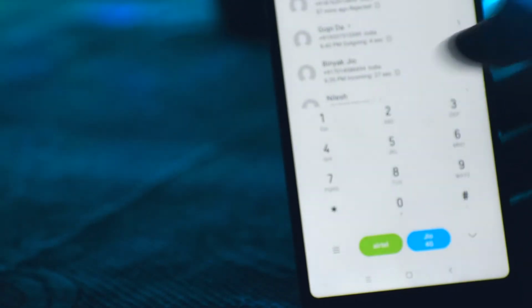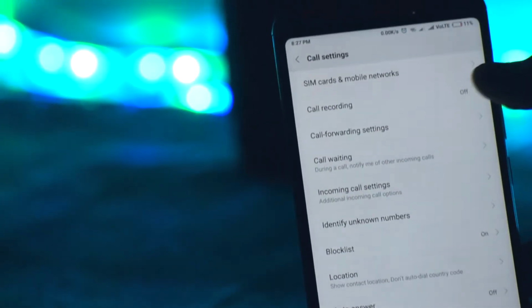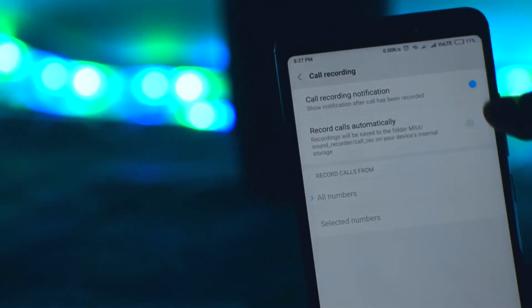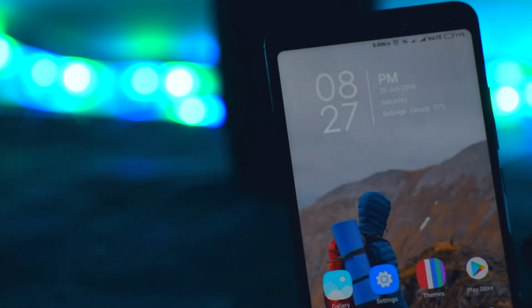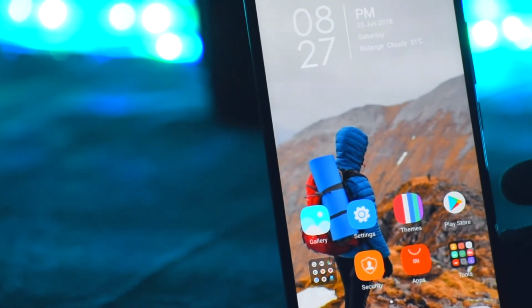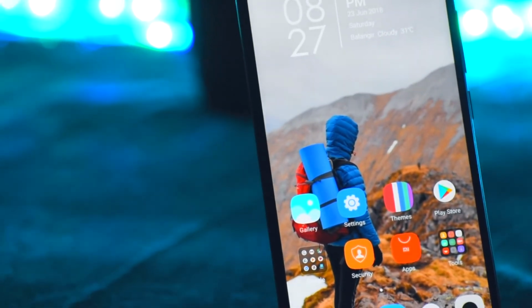So the third feature you can get is the automatic call recording. So we can record calls automatically whenever we get any call. Simply go to your phone, then go to the options. So here you can see the settings button. Now we can get the call recording. Simply click on it and turn on automatic call records. So now you can enable this feature and we can record your call automatically whenever you get any type of call. So let's move to the next one.